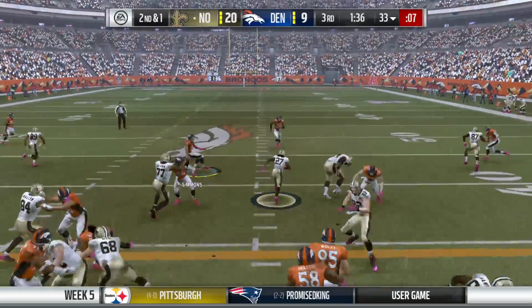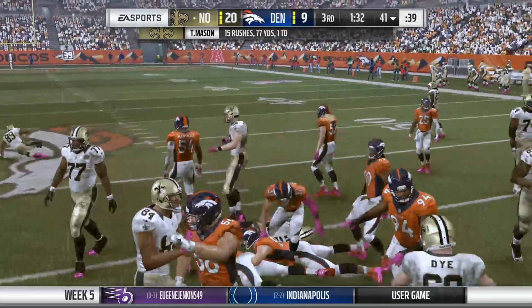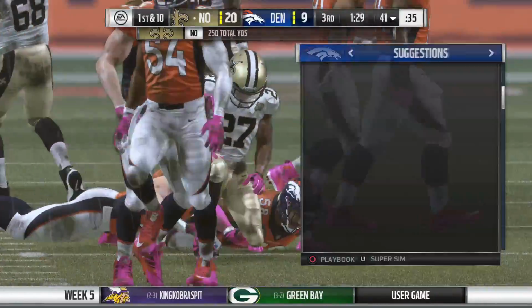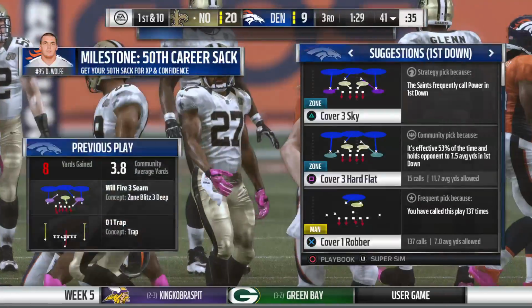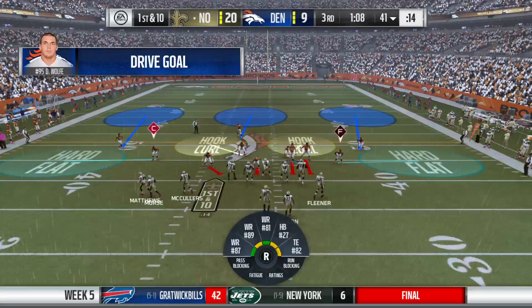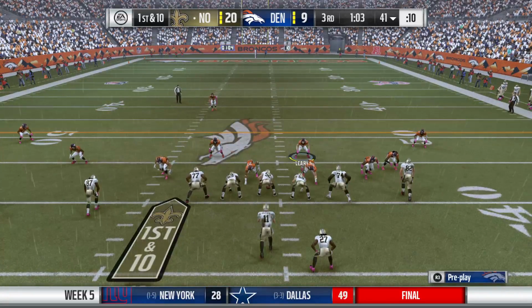On the ground again, it's Mason. It goes as a gain of 8. It moves the chains. 2nd and 1, and people want to run the football. This is where every back in the league is supposed to do exactly what we just saw there. Pick up the 1st down. Let's go.